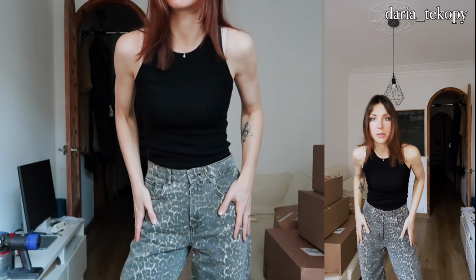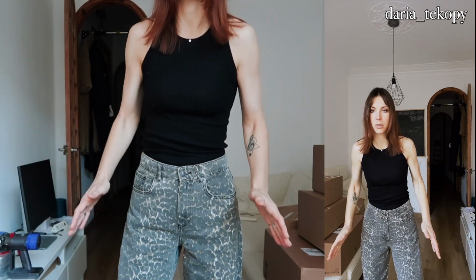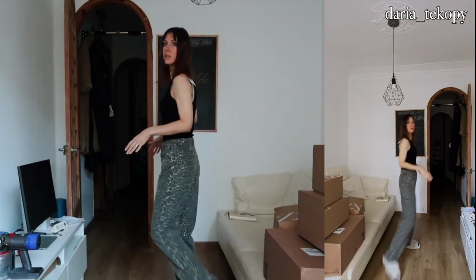I really like the fit of these trousers. On the website it is described as straight fit, but I would say that it's like a bootleg or something like that, because they are not straight, they are wider on the bottom.